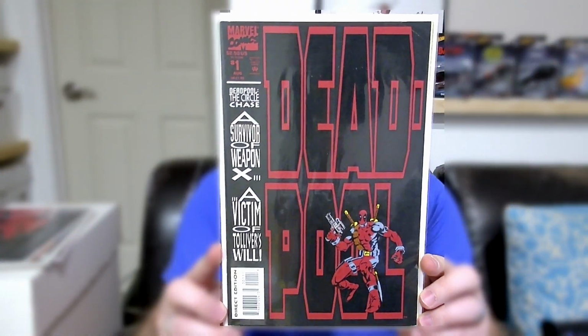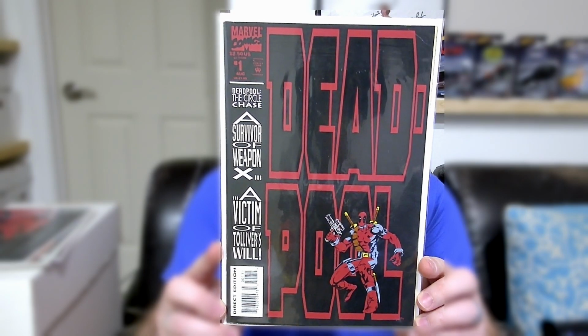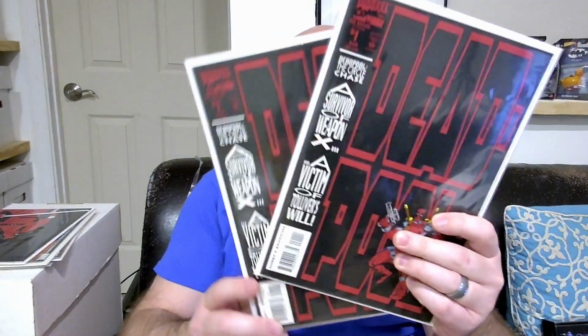I have not one but 2 copies of Deadpool Circle Chase #1. They're both in varying condition, but still, for somebody who's a Deadpool fan, this is a nice book to grab. This one here, I should have known was going to be a letdown, and that's fine. I think I paid $1 for it or something. The condition's a little worse than what I thought it was, but it is what it is.